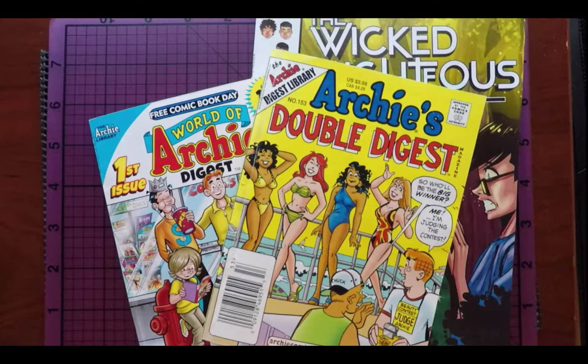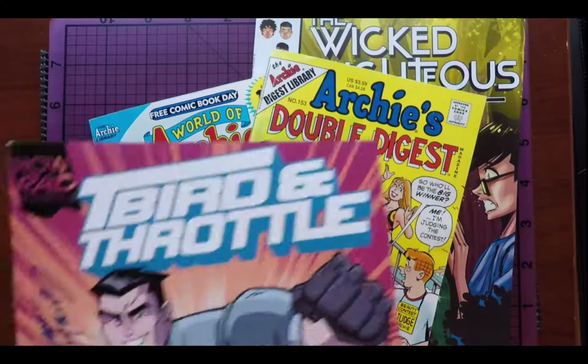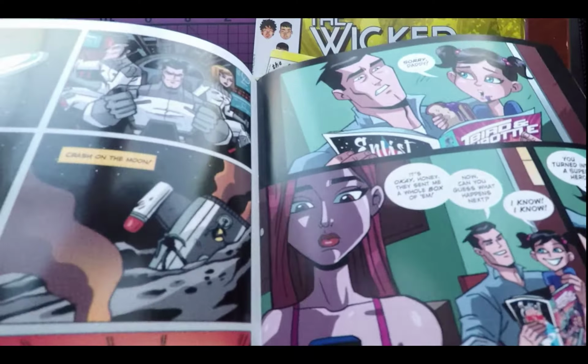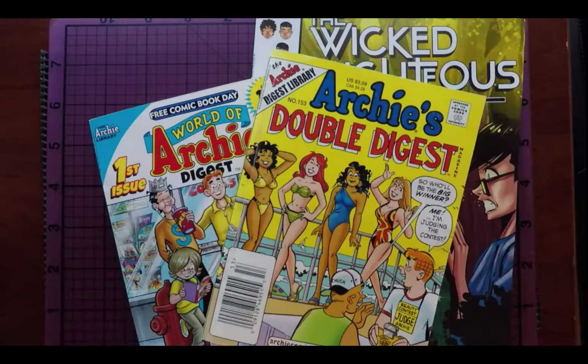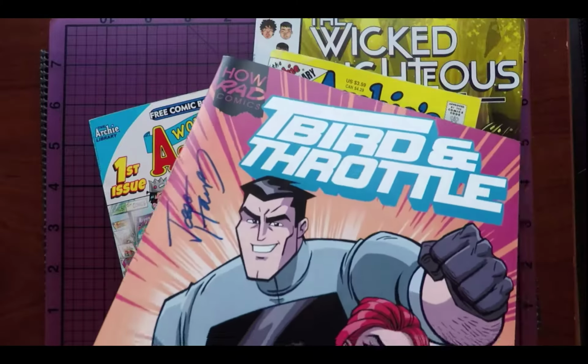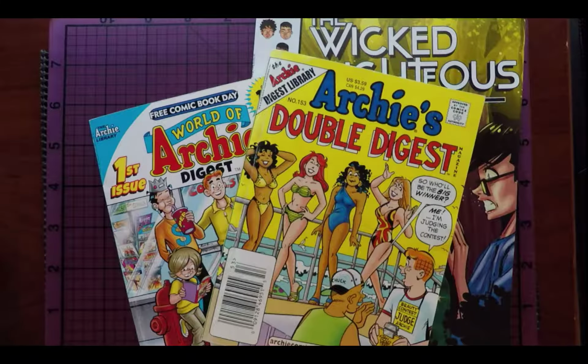That's what most comics today are printed on. Do I have another example handy that I can look at? T-Bird and Throttle. I gotta actually read and review this. You can see super glossy paper. That's what people say, if you're making comics today, they have to be printed on. It's high grade, glossy, yada yada paper. When I grew up, comics were not printed on that.